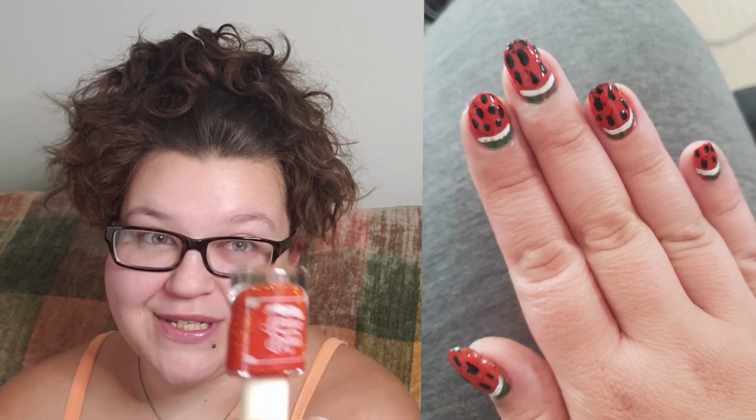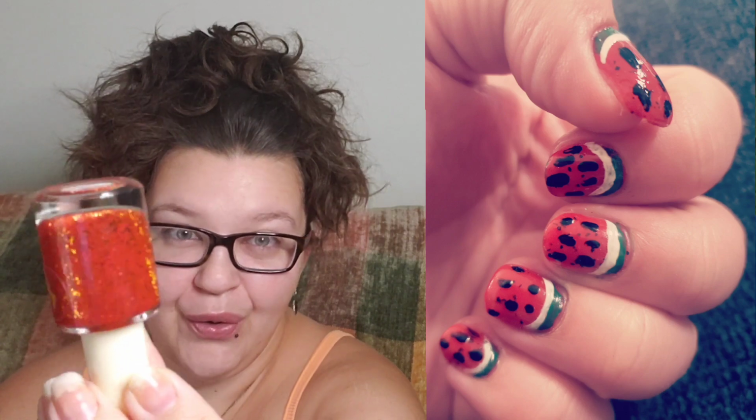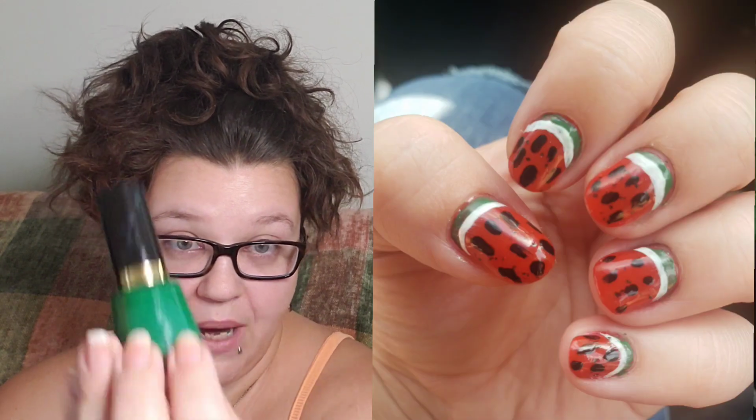Next up, I had a juicy watermelon mani for summer. Oh my goodness, I loved this. I definitely really loved the base polish, which was a Danny Vianna polish. This is O'Keefe. It is a reflective polish, so you get all of that juicy, golden glow. So lovely. And then I went in with Revlon's Posh.